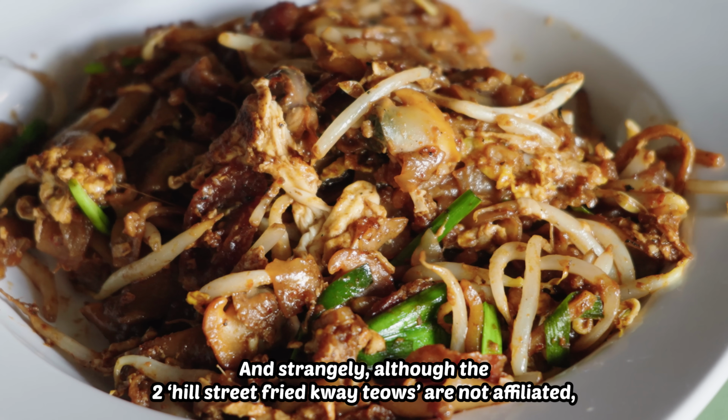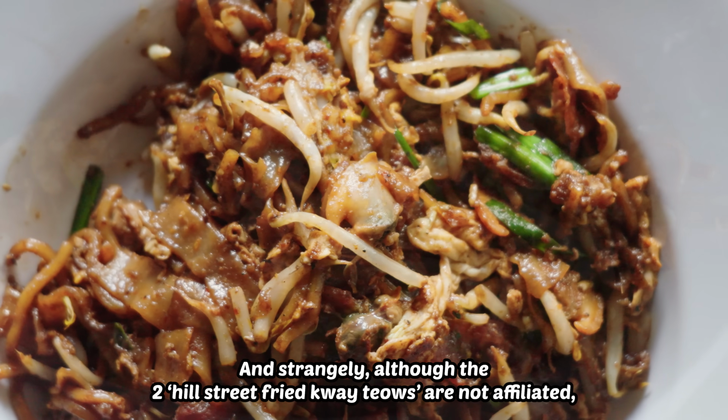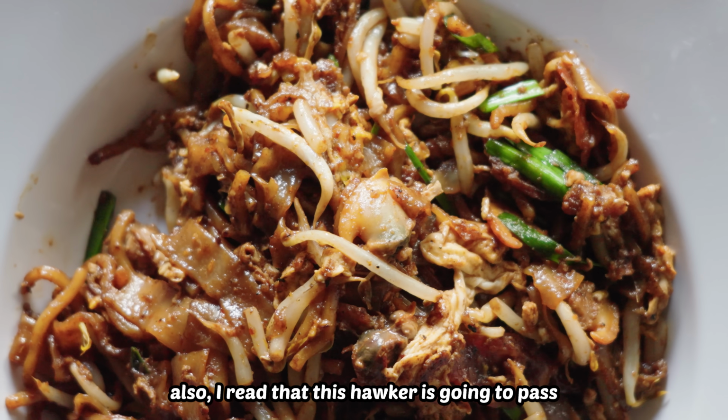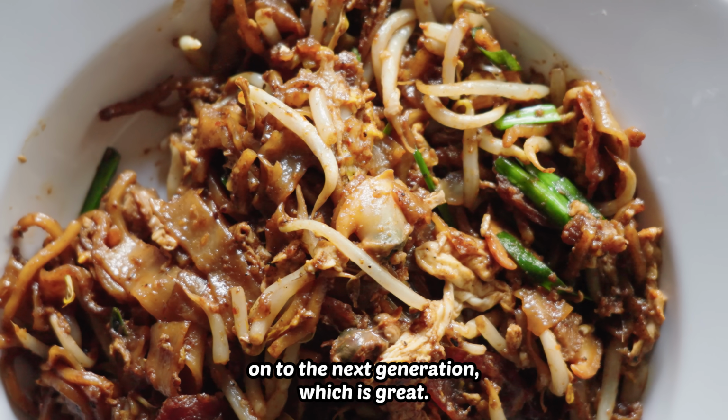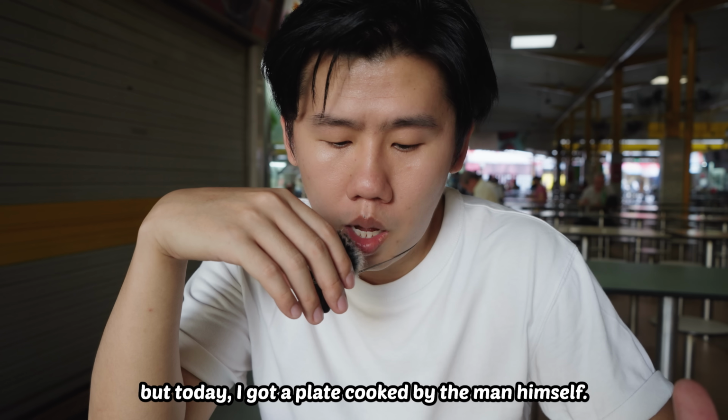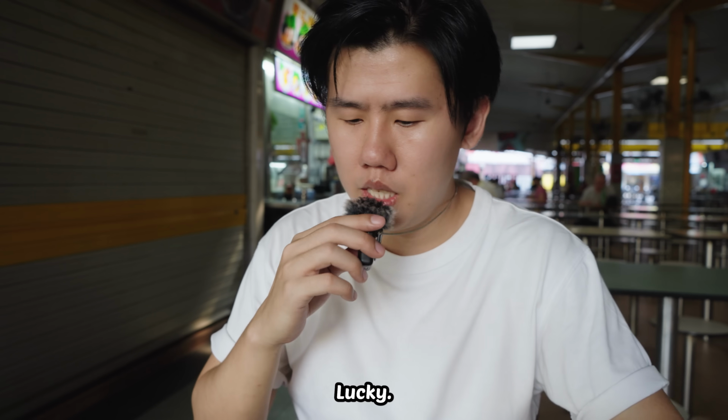This smells incredible. And strangely, although the two Hill Street Fried Kway Teows are not affiliated, they look so similar, no? Also, I read that this hawker is going to pass on to the next generation, which is great. But today I got a plate cooked by the man himself. Lucky. Anyway.